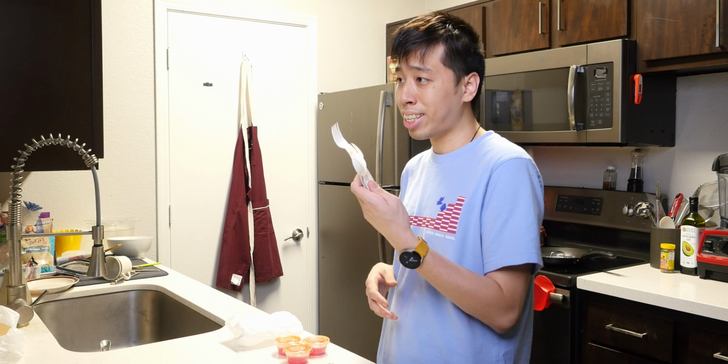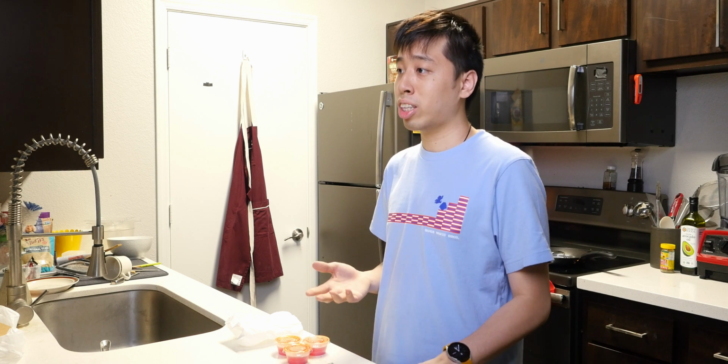And up until 2 days ago, I was somewhat fine about this because I thought that since these utensils are hard plastic, I can just recycle them alongside my other recyclables. Turns out I was really wrong.